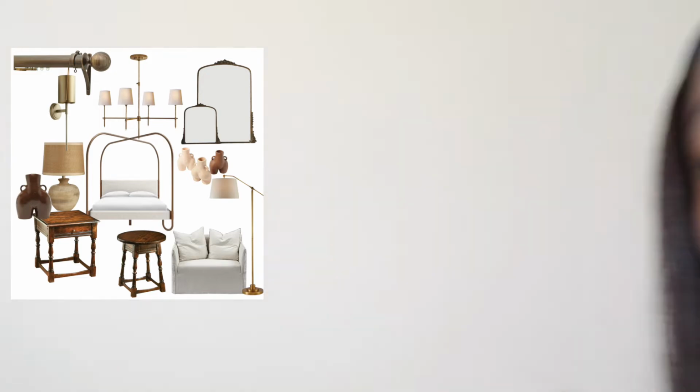Let me show you the room and talk you through some of the things that I want to do. I'll put a mood board that I created for the room with some of the items that I would like to have in this space, and I just want to look around and see what I can get the best quality at the best price that is within my budget. So let me flip you around. This is what the room looks like.